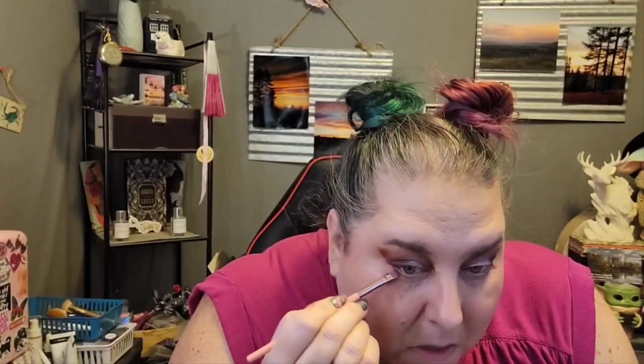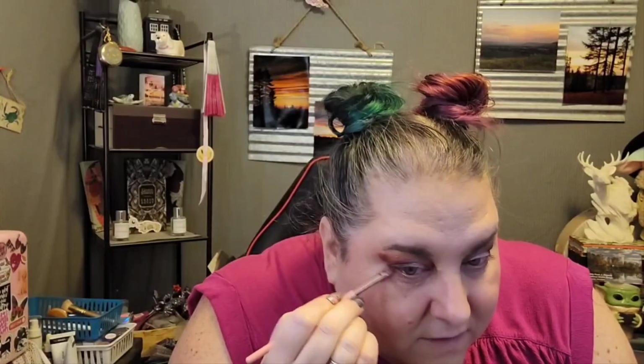Okay, so we'll take these bad boys off. And I think I'm just going to use this brush, and I'm going to go into that mashup color. No, actually, we're going to go into graffiti, which is the red, and we're going to put that on the bottom, the lower lash line. Yes, I like that. That ties both of them together, and I'm only going to go 3/4 of the way because I'm going to then do that lavender color.